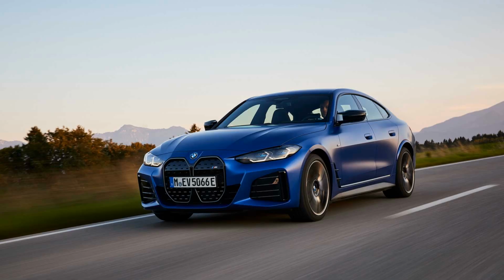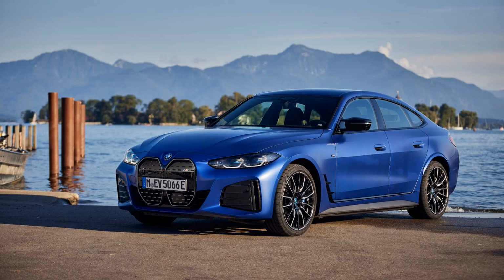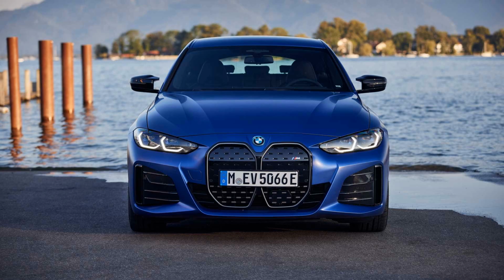And for as much as the i4 shares with the traditional 4 Series Gran Coupe visually, its styling still seems timeless. The electric i4 and its gas-powered counterpart are virtually identical, from the oversized kidney grilles and frameless windows to the obvious coupe-like roofline. Even the 20-inch M Sport wheels on our tester are the same. That said, you can opt for smaller 18 and 19-inch wheel options specific to the i4 that are supposedly 15% lighter than traditional alloys for improved range.